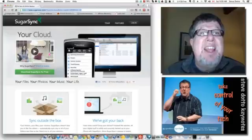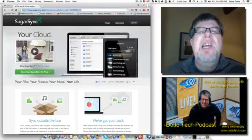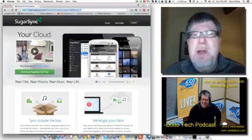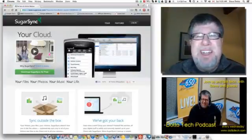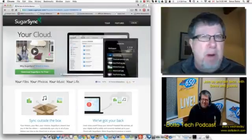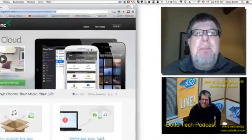Sugarsync is free to try. They give you a little bit more storage than most of the others. They give you 5 gigabytes right out of the box. And of course, you can add storage by getting your friends to sign up. They'll give you free storage. And you can purchase it for about $5 a month for probably more storage than you'll ever need. But let's take a look at the app itself.